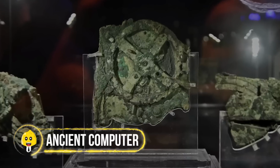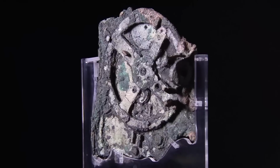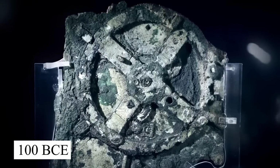The source further added that these could be belongings that aliens might have left here on Earth hundreds of years old. Ancient computer. When they found that ancient Greek computer thing, incredibly complex, and it took a long time for them to figure out what that even is. The Antikythera mechanism, discovered in a shipwreck off Greece in 1901, is an ancient Greek device dating to around 100 BCE. Often called the ancient Greek computer.